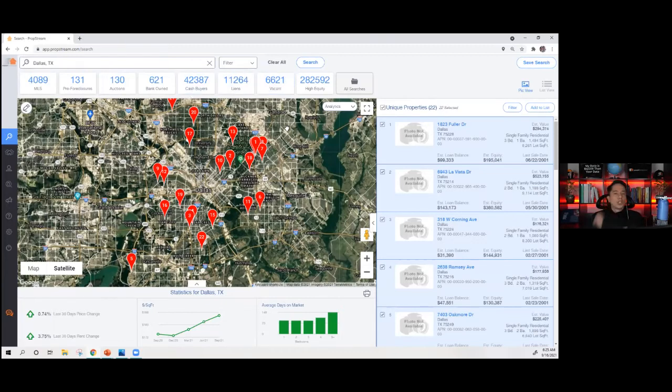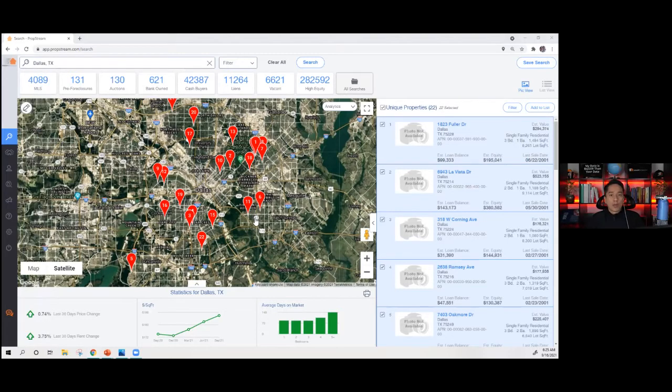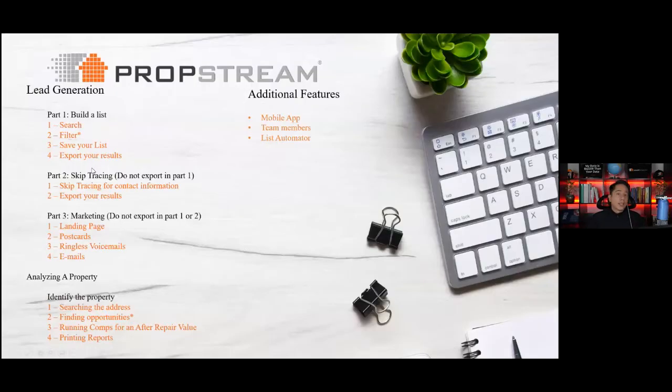Now, the next question is, what happens when one of these 22 properties that we just saved, skip traced, and marketed to calls back? That's the second problem, right? It's one thing to generate leads. It's another to actually talk to the homeowner about that property. And you can do it one of 2 ways. In the past, you only had 2 ways.